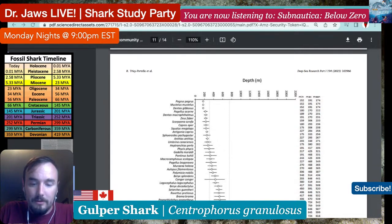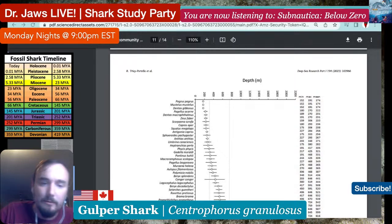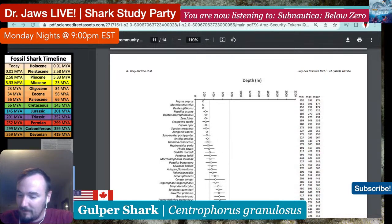Because there's two of them. Shortfin mako, Isurus oxyrinchus. I don't know if I spelled that right. Yeah, because Isurus paucus is the longfin mako. So let's do shortfin mako. We're going to get so much footage on that. It's going to be awesome. I'm going to make a note on that.